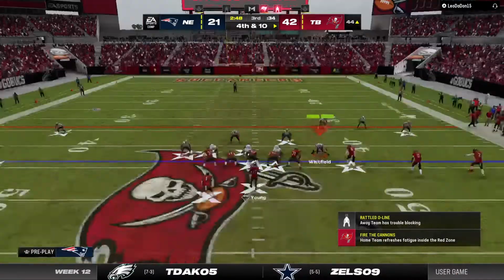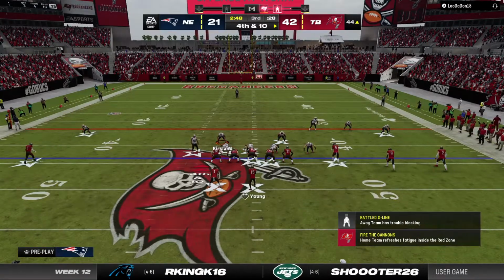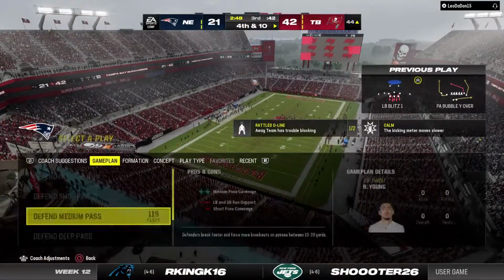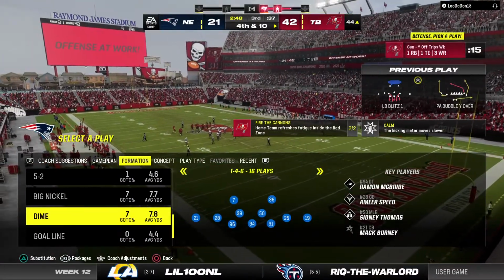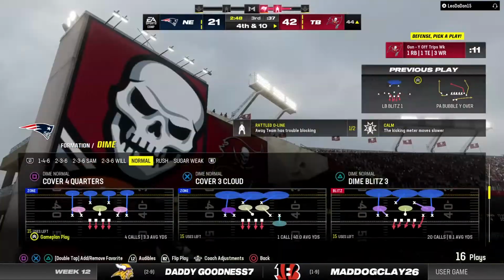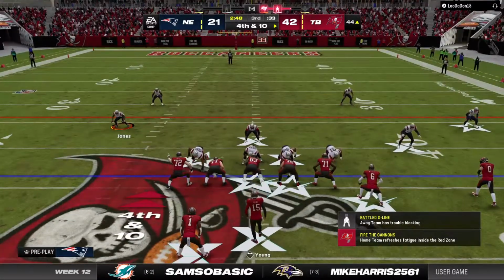The 3 straight incompletions, they don't care. That hasn't dissuaded them. They're going to go for it on 4th. Now we're going to get a timeout here called by the Patriots. It's just their first, so 2 remaining as they burn one here in this 3rd quarter. The offense staying out there. They look prepared to go here on 4th and 10.